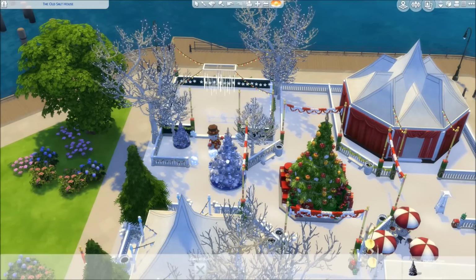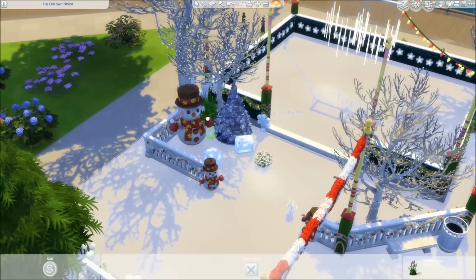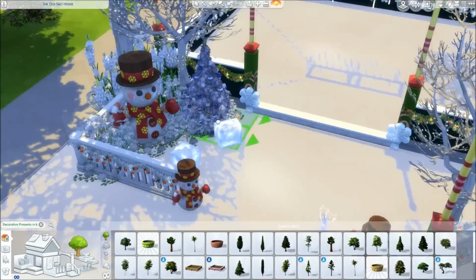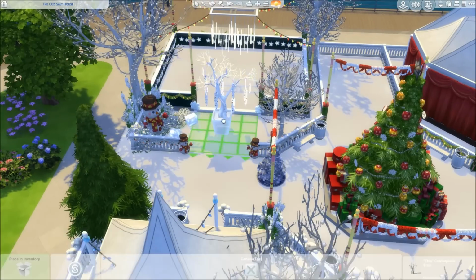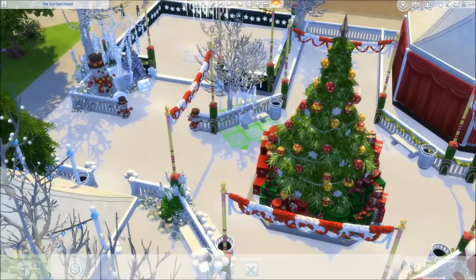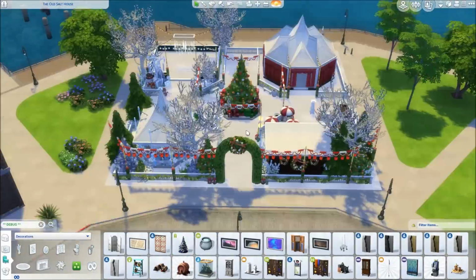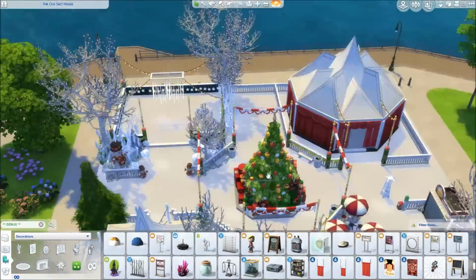And then I move on to the ice rink area, and I spent a little bit of time here. I also wanted this part to be very white and not so much green. I put ice cubes down, and I don't know if you can tell, but they're supposed to look like sculpted benches. So it's supposed to look like your Sims can sit on them, but they can't. I don't know if it looks like seats, but that was my idea behind it.